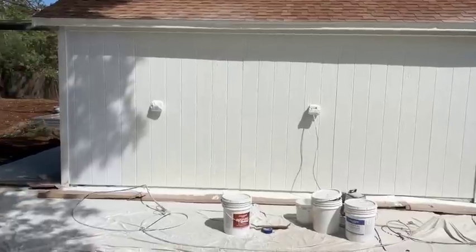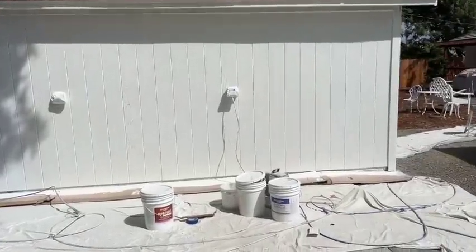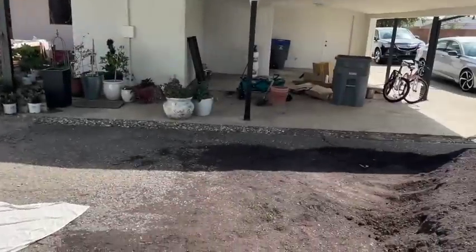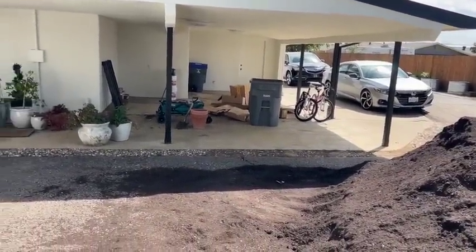So once he gets back from the paint store, this should be done in like no time at all, I think. I think Jason and I digging the holes and putting the posts in, that will take a little bit longer.